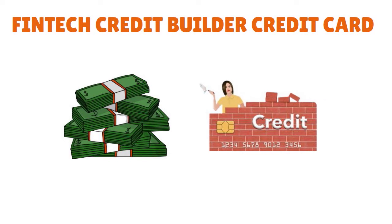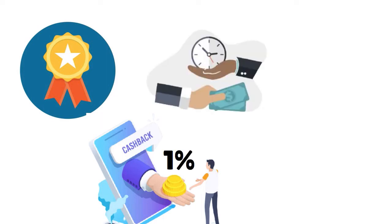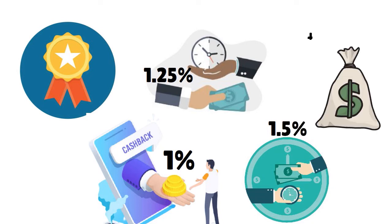And the cool thing about the Tomo credit card is you have rewards. So you have 1% cash back, 1.25% after 6 on-time payments, and 1.5% after 12 on-time payments, plus 2 to 10% back from select merchants. So this is great. We love the cashback feature with Tomo.